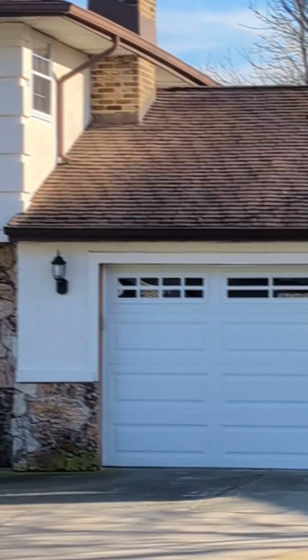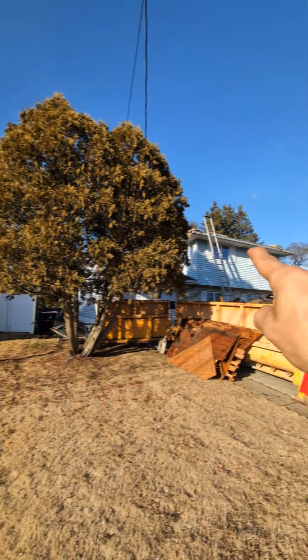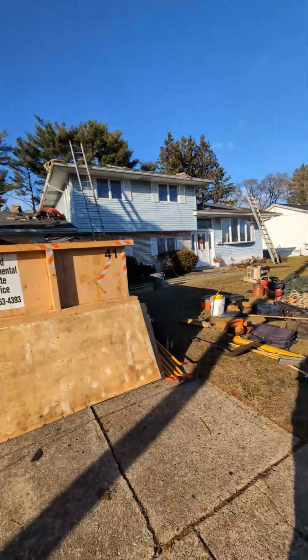Dimensional shingle, 120 wind rating. Dimensional shingle, 120 wind rating. Dimensional shingle, 120 wind rating. Dimensional shingle, after today, 170 wind rating.